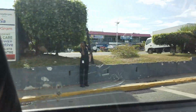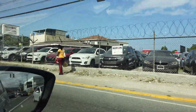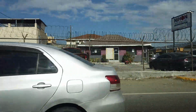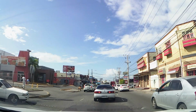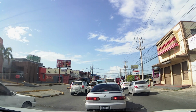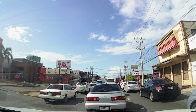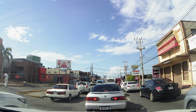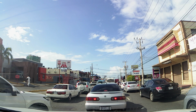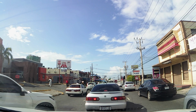So on your left is King's Plaza, and then to your right is a dealership. This is actually the repossessed location for NCB. So if cars are repossessed by NCB, you can actually go there and find cars that they are selling. So in the distance to your left hand side, I'm not sure if you can see it, is this tall building that's been built, and when it's completed, it is going to be the tallest building in Jamaica. It's going to be taller than Pegasus, which is currently the tallest building.